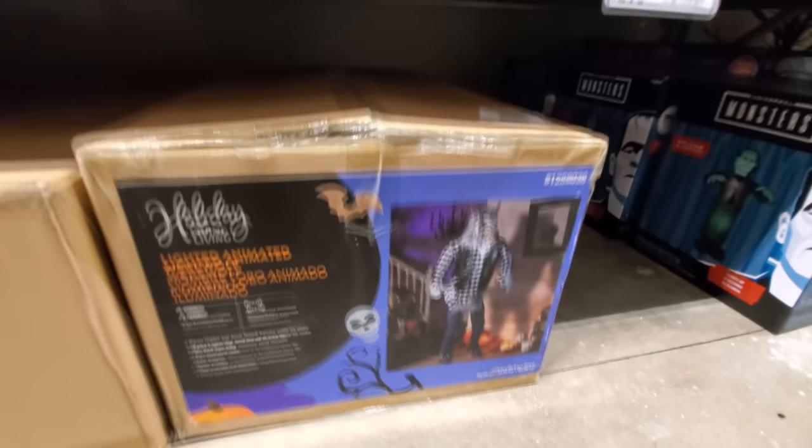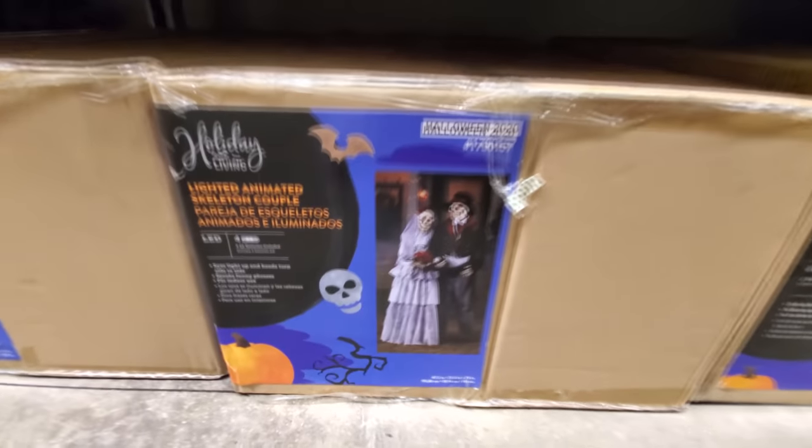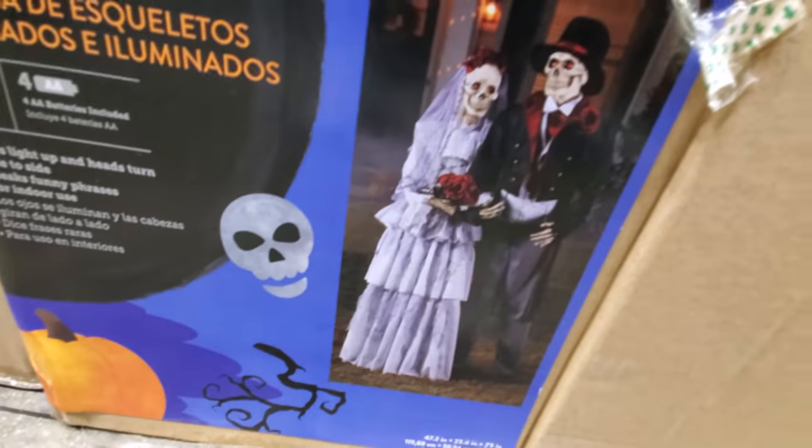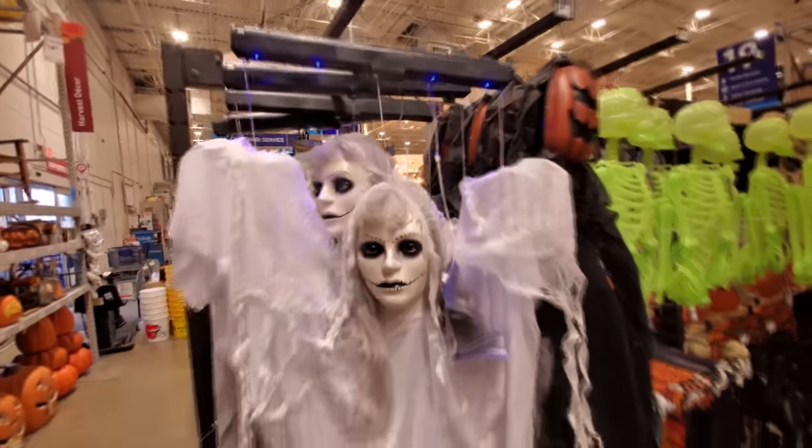I don't see these set up anywhere, but here's the animated werewolf. And here's the animated skeleton couple. I really wanted to see that one in action, man. All right, let's see what this thing is over here that keeps making sounds. Ooh, look at that.